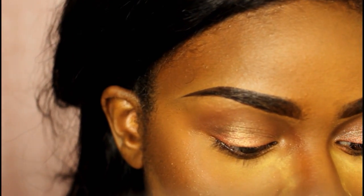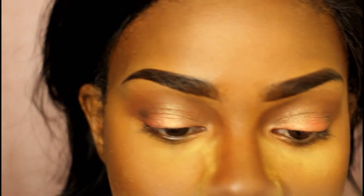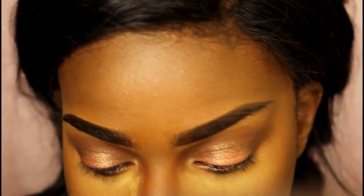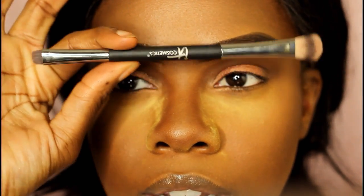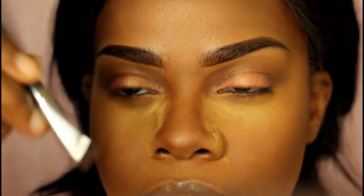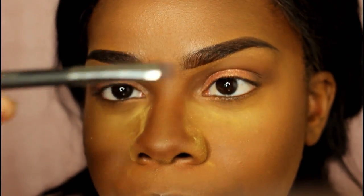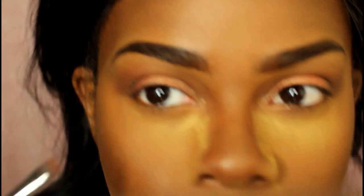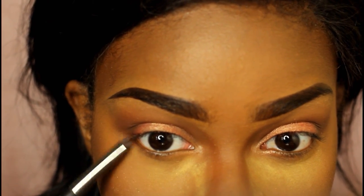I'm gonna take a little bit more of the delete color and add it to the outer corners of my eye. This brush is from It Cosmetics. This is their Heavenly Luxe No Tug Dual Shadow Brush. And this is what I got in my It Cosmetics kit when I entered that contest like last year. I didn't win. I didn't even get in the running. I did kind of a crappy job on the video, I'm not gonna lie. But this brush is really nice. So I'm gonna use the delete color underneath my lower lash line.